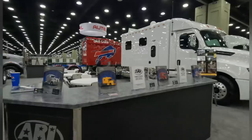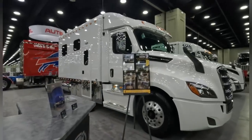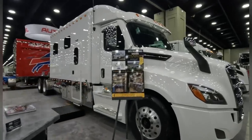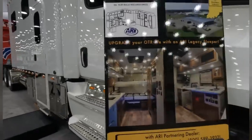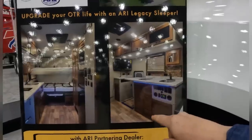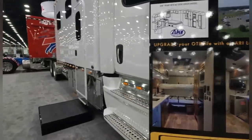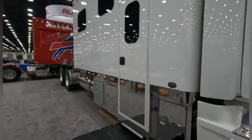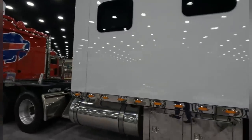Nice rig. Then we got a Freightliner here. That one's a little, I don't know. That's 156 inches. See? And they're like homes on wheels. You guys have seen some of my videos. I've been in a few of these with a few friends. My friend Dave, my friend Rich. And that's the way to travel if you're driving over the road, if you can swing it. Not everybody can.